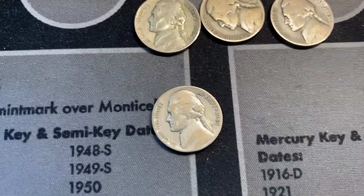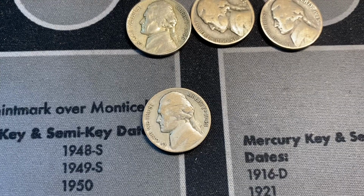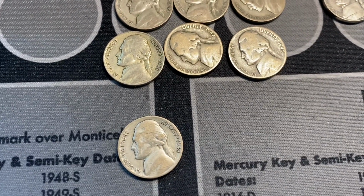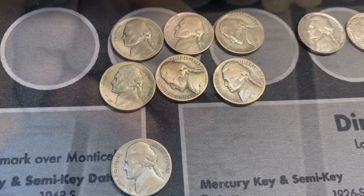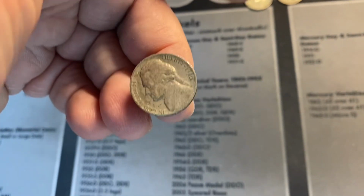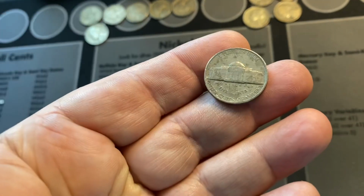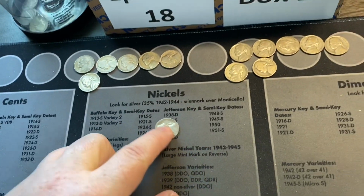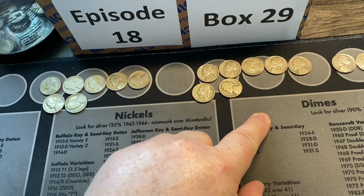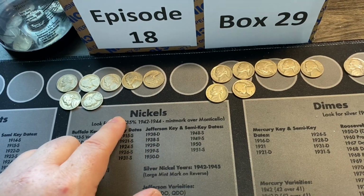All right, I'm going to look for the double die as well as the 3/2. Again, I'll only bring you in if we see something cool. If not, we're just going to keep moving on, but holy cow. Hanging out in roll 46 in this first box of this hunt, box 29, is a 1940 Philadelphia. Now, here's the thing. We got four more rolls left. The silver finds have tied the non-silver finds, which is a first for this channel.